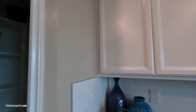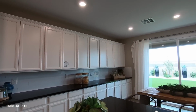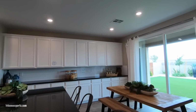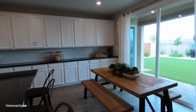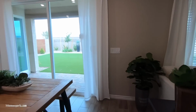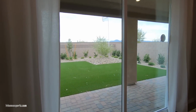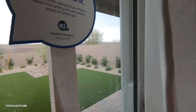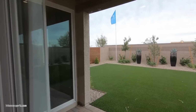Let's take a look at the pantry. Pretty decent sized pantry here. And I love all this storage. Look at this storage space. Take a look at that. Gorgeous, right? So you do have the flooring here, and you do have a nice, looks like a 10-foot slide. Ooh, this is cool. Let's go out here. Oh, they locked it.